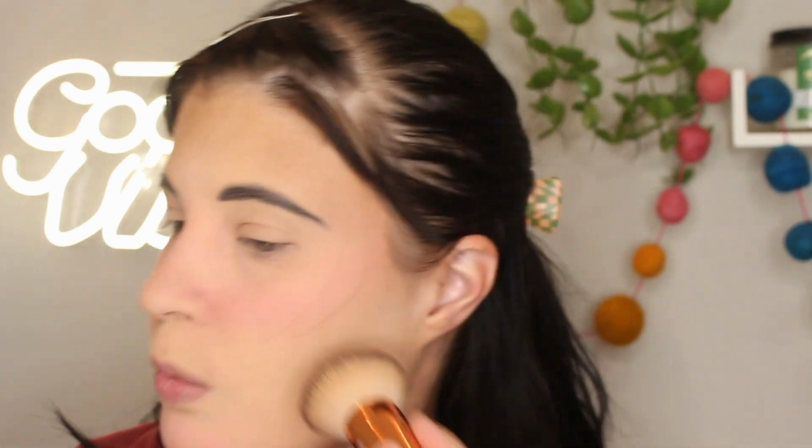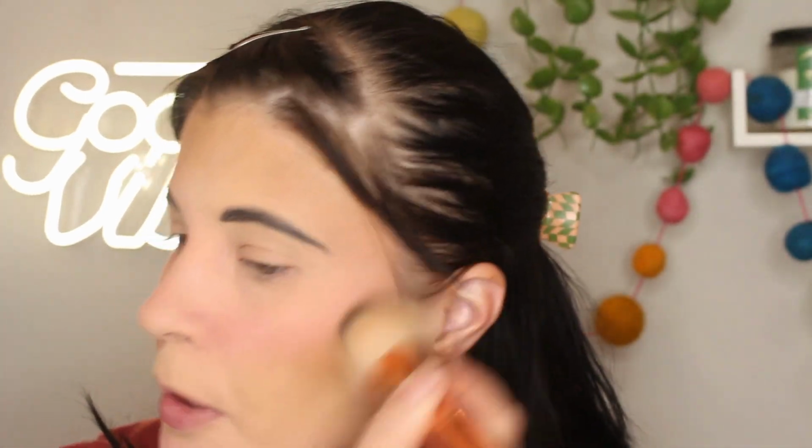And I kind of just mix the shades together. I don't really have a specific way I use these three shades because I feel like they all look halfway the same. But I have not used this in forever. It's so good. I love this one a lot. And I feel like this was one that people really didn't like. I think maybe it's because the coloring was a bit dark. Alrighty, I got my bronzer on. I feel like that looks pretty good.